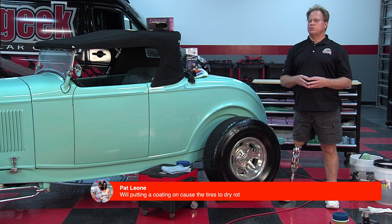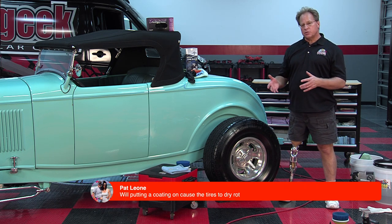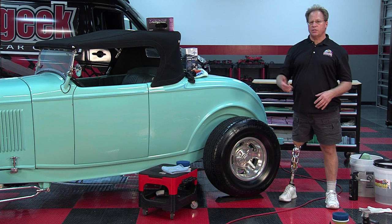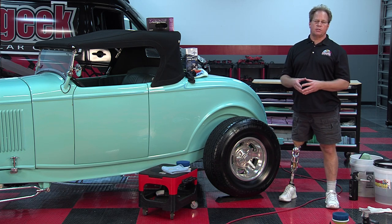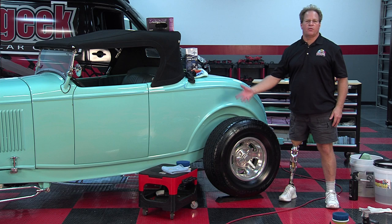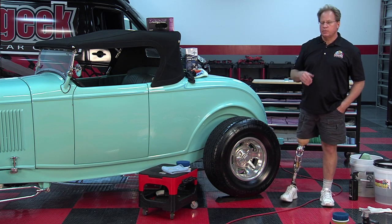Really, dry rot happens when a tire sits. Like if you've got a motorhome or a boat trailer or a utility trailer that most of the time is not being used, it's just sitting there exposed to the elements and aging, then it dry rots. As long as the tire's being used, you just don't see tires dry rot. A modern tire used on a car does not dry rot. You'll wear the tread out before it'll dry rot. That's just technology advancing, and it's the way they make the tires.